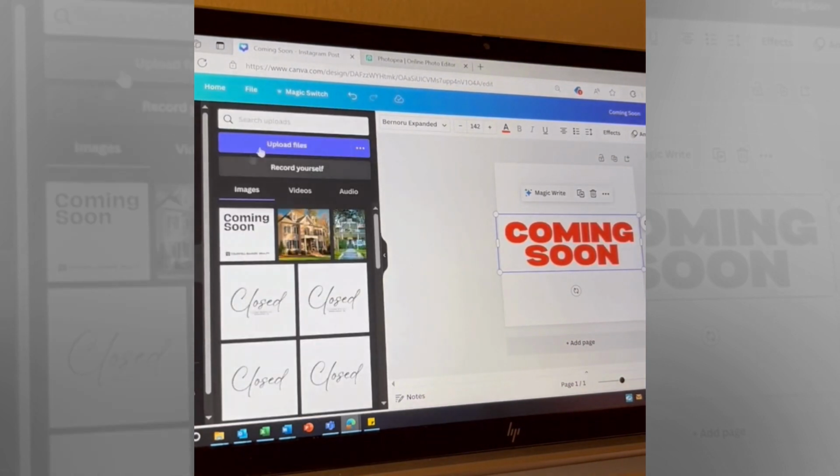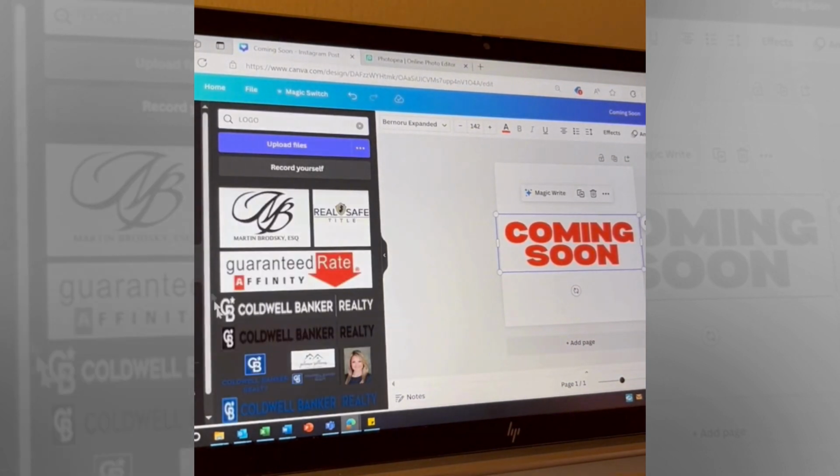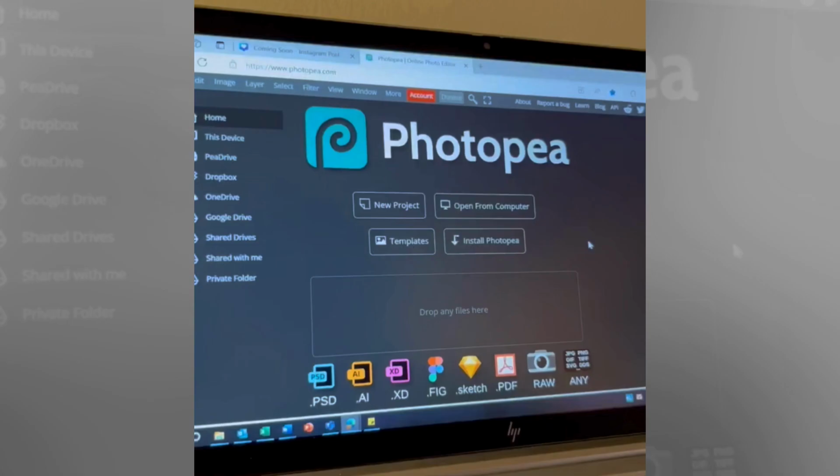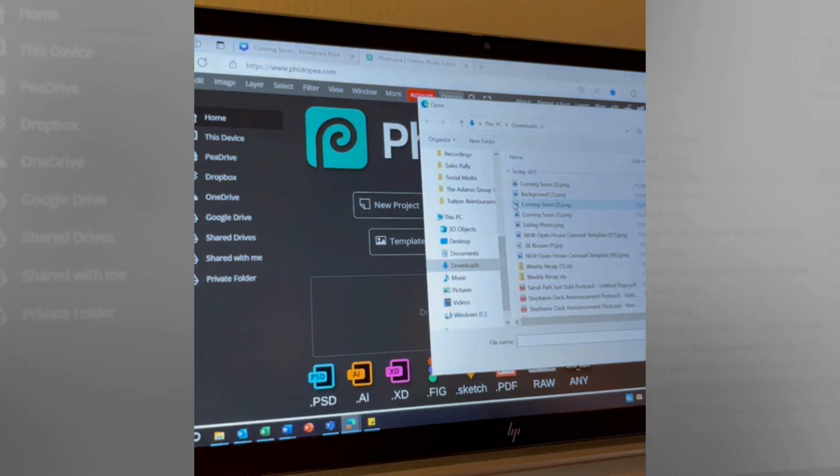Here's a big tip. You're going to want to make sure that your coming soon text is a different color than your logo. It doesn't matter what color it actually is. So once we've downloaded that project from Canva, we'll head on over to this website. It's totally free and you don't even need an account. Click on Open from Computer to upload what we just created.